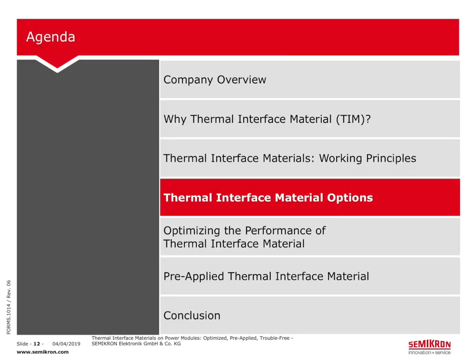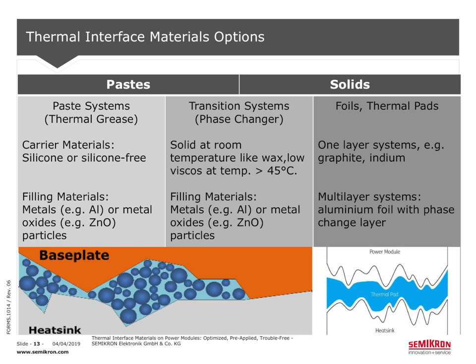Then the thermal interface material options. Okay, so now have a look at which kind of materials are available on the market. On the one side we have the paste systems like a common thermal grease. These are mostly based on silicone or silicone-free fluids and filled with metal or metal oxide particles. On the other side, we have solid systems like thermal pads or foils. For example, here we have one-layer systems like a graphite or indium sheet, or multi-layer systems like an aluminium base with a phase change layer on top and bottom.